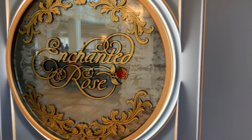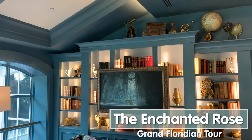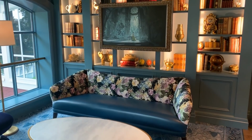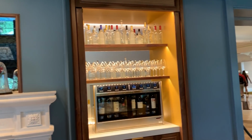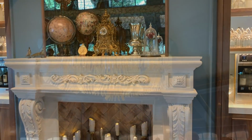I am outside of the Enchanted Rose, which is the brand new Beauty and the Beast themed lounge that just opened literally a few hours ago from when I'm standing here. And this is what replaced Mizner's Lounge at the Grand Floridian, and it is absolutely gorgeous. It's very subtly Beauty and the Beast themed, so if you didn't know, you may not know. It's definitely very classy and it's absolutely stunning.